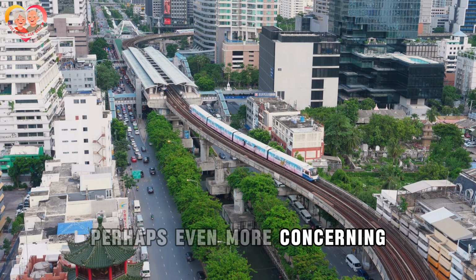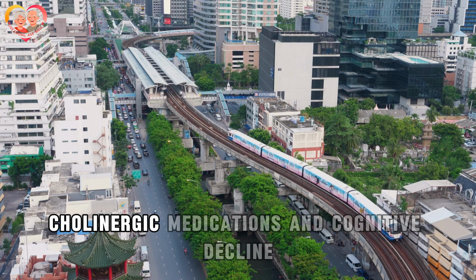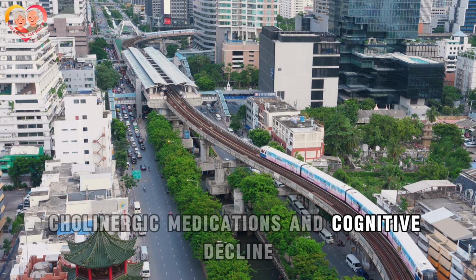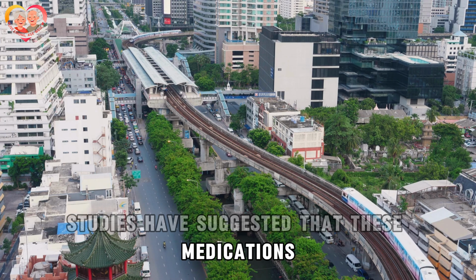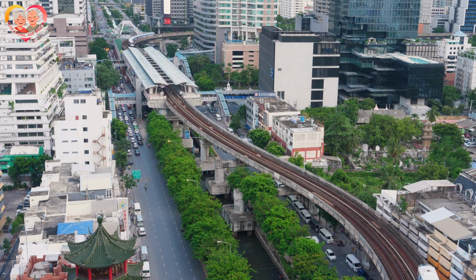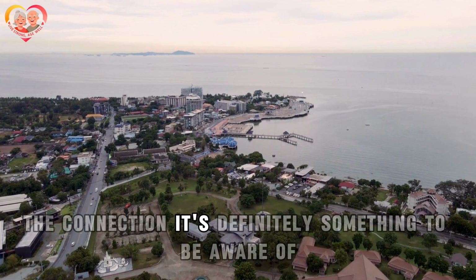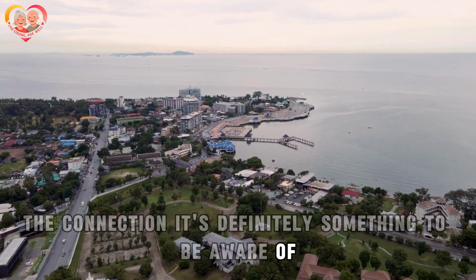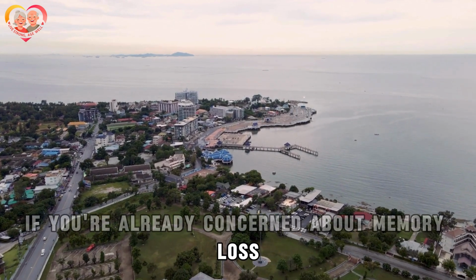Perhaps even more concerning is the potential link between long-term use of anticholinergic medications and cognitive decline. Studies have suggested that these medications may increase the risk of dementia and Alzheimer's disease. While more research is needed to fully understand the connection, it's definitely something to be aware of, especially if you're already concerned about memory loss.